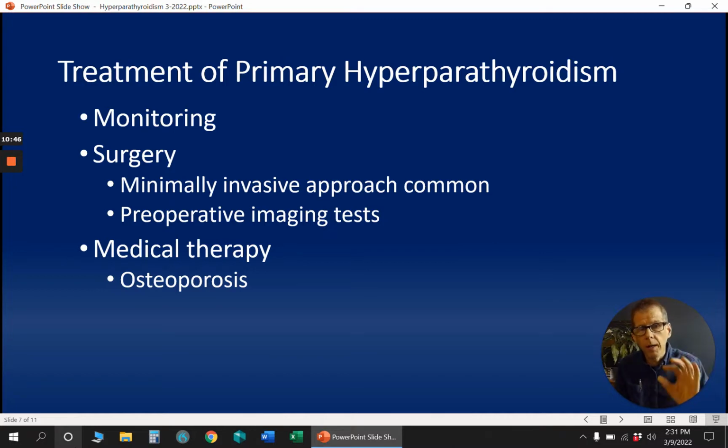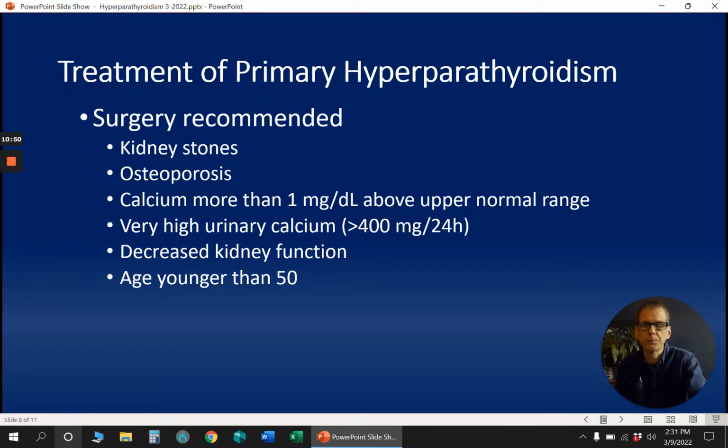So there are potentially medical options that could be done to treat those complications. Now, in general, surgery is recommended by experts who discuss primary hyperparathyroidism. Surgery is recommended for people who have kidney stones, either symptomatic kidney stones in the past or kidney stones on imaging, because when people have curative treatment, they will stop forming new kidney stones.